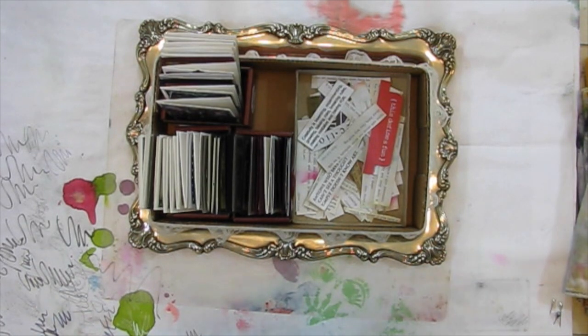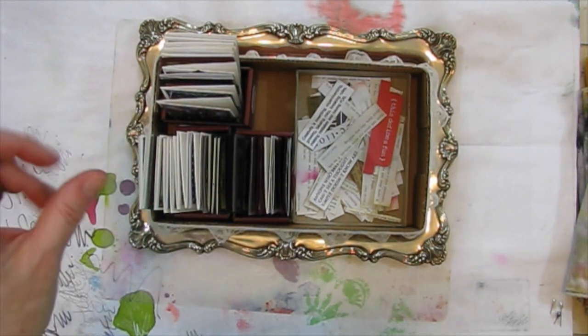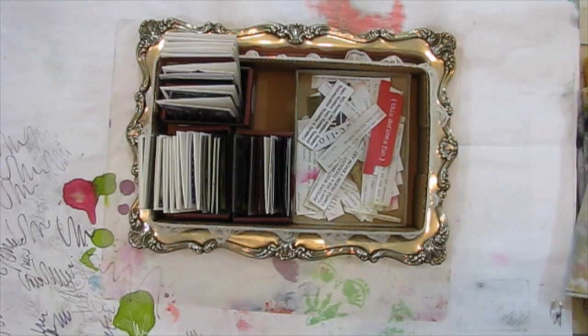Let's talk about organizing our little stuff. I'm talking ATCs and smaller. So let's start with ATCs.